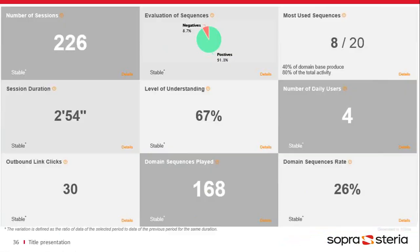And if I just show you a slightly larger screen, this is an example from the background database. So we can have a look at the number of positive interactions on the system, for example, versus the number of negative ones. We can see the most used sequences. So in this particular case, we had 20 defined, but only 8 were actually being used. We can see the number of users. This is our demo platform. And we can look at the number of sequences that are being played through the system.